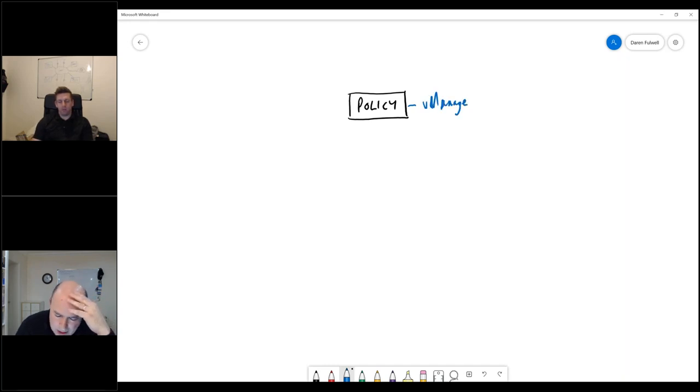Here we go. So, policy is all managed through vManage, okay, and applied over NetConf into the vSmarts and down to the vEdges that way. The vSmarts, as well as, I don't know if I made that clear enough, but the vSmart isn't just about the routing in the network. It's about all of the control of the vEdges. So that's policy as well as routing. Important to make that clear.